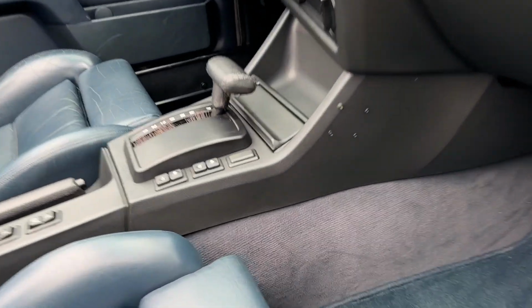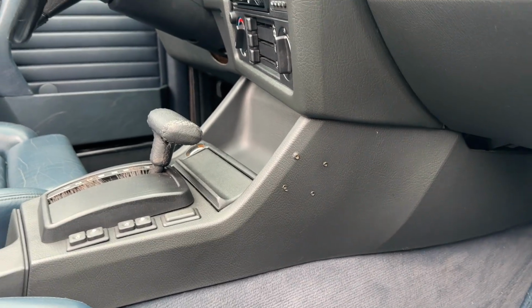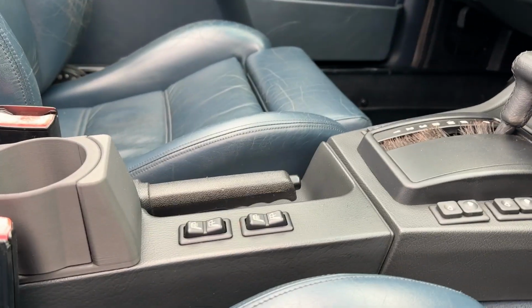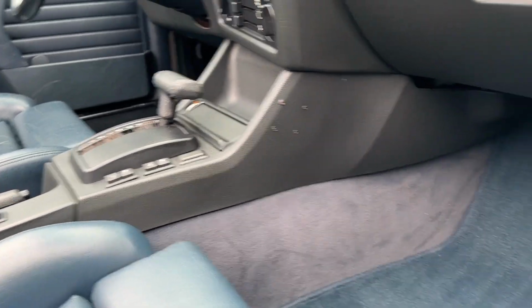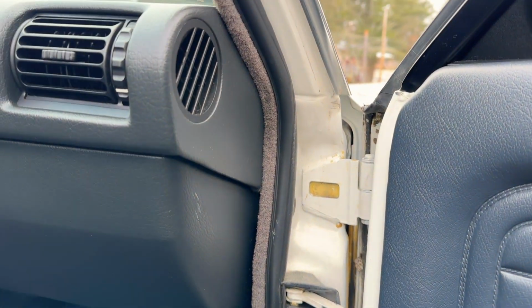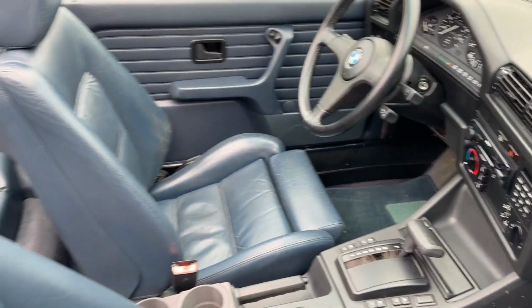One of the only cosmetic issues is the center console. There had been a cell phone mounted there. There's the heated seat switches. Door jambs are really clean. Factory Cosmoline is still all over this thing, which is awesome.